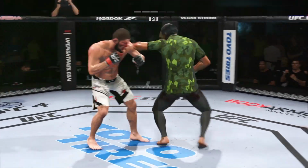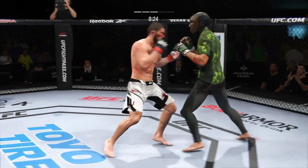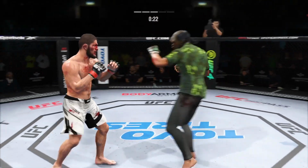Oh, it's a hell of a kick right there. He told us Thursday that he was gonna be kick heavy tonight, and that is certainly a step in the right direction. He is landing that strike. He's very effective with it.